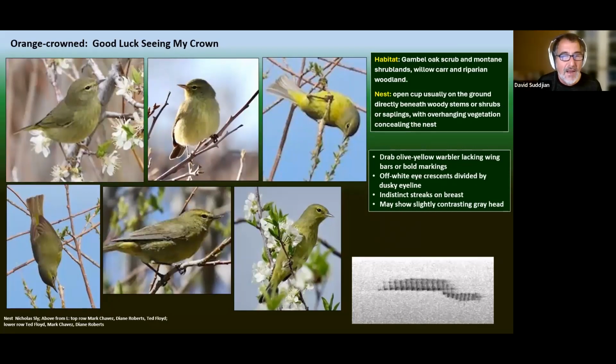The only other marking it has is even more subtle, some indistinct dusky streaks on the breast that really don't amount to much. But you can see the upper parts are really plain and unmarked, olive-green. The bird's a little more yellowish underneath. Some of the birds have a slightly more contrasting head, for example, the one here on the upper right, a little grayish head.